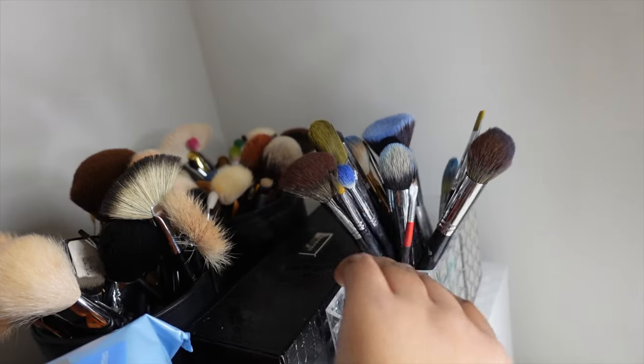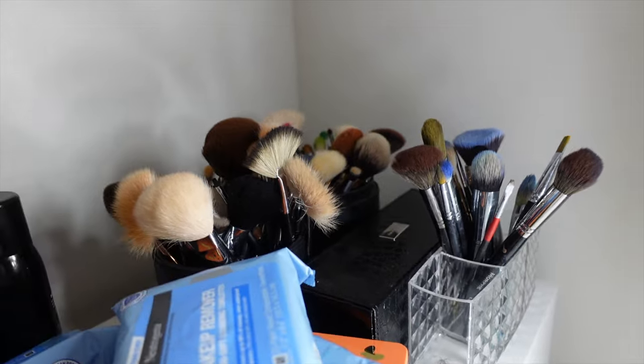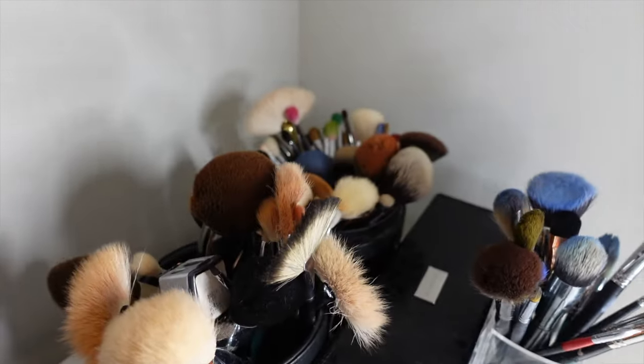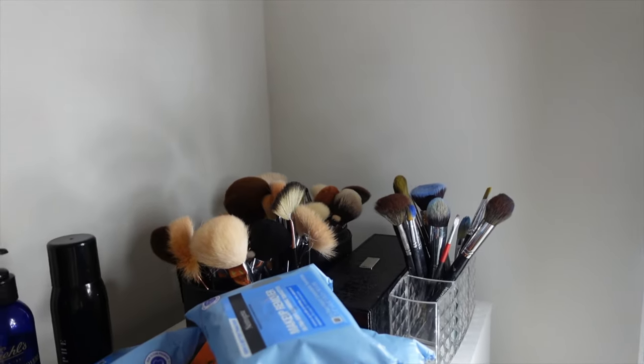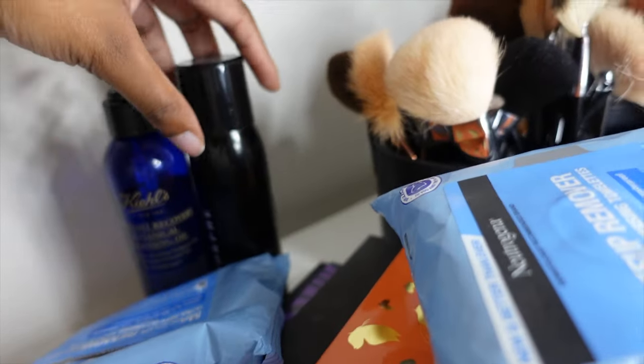I didn't clean these brushes. Are you guys surprised? If you know me, you know me. I'm too lazy and I never get around to cleaning my brushes, but I definitely need to. So I have all of mine back there that are just like every single color in the book because I haven't cleaned them yet. We're not gonna clean them in this video, but I will organize them. And then I have just like cleansing oil.